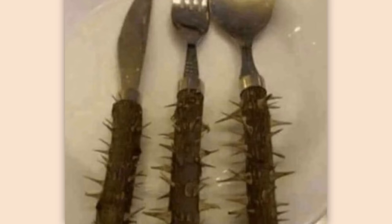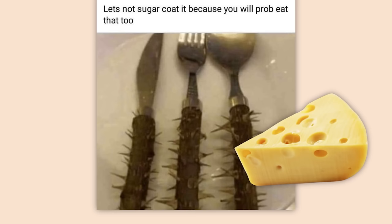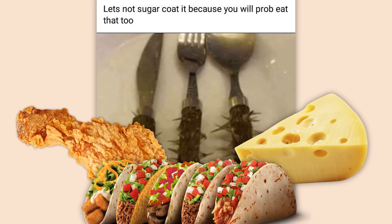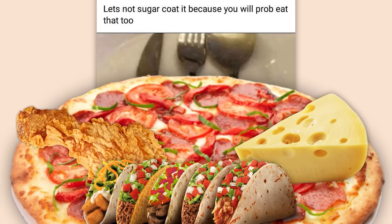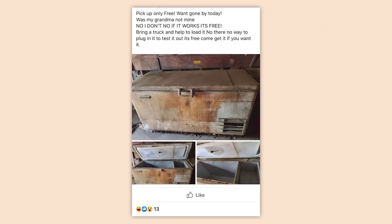You realize you can still hold the fork by the base, right? And the spoon by the base. And you can eat cheese with your hands. And you can eat fried chicken with your hands. And you can eat tacos with your hands. And you can eat pizza with your hands. And you can eat steak with your hands if you're desperate. And why the hell do we have utensils? That's my entire diet.